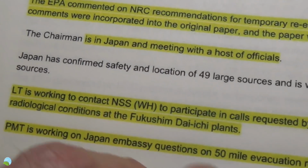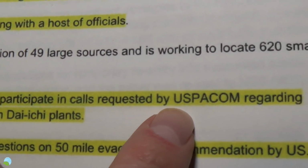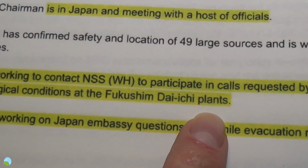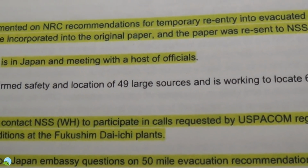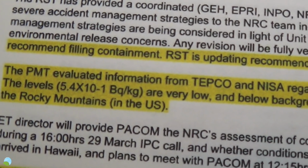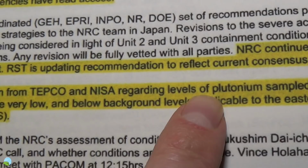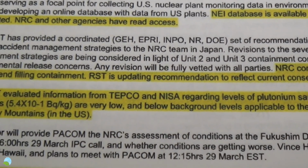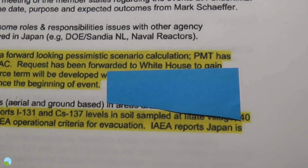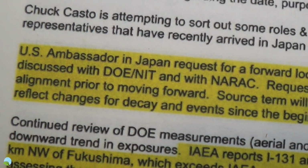This is on the 28th. LT is working to contact NSS White House to participate in calls requested by U.S. PACOM regarding radiological conditions at the Fukushima Daiichi plants. The PMT evaluated information from TEPCO and the United States NISA regarding levels of plutonium sampled on site. So now we're dealing with like the most potent isotope in the universe. Request has been forwarded to the White House to gain alignment prior to moving forward.